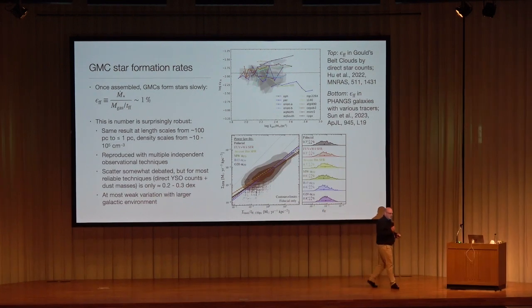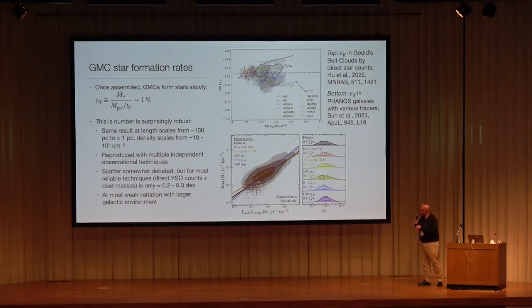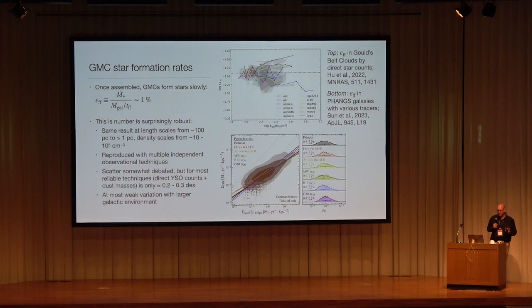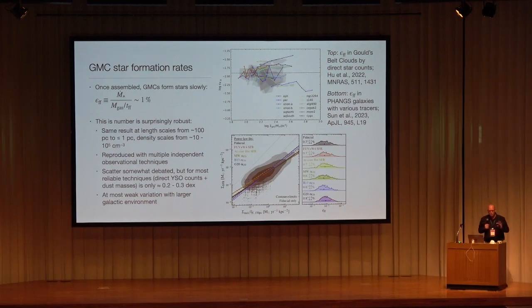Now there are very interesting variations around that. You see it's not completely uniform. There's a spread here, there's a spread here. And you could ask, well, how real is that spread? How much of it is observational? And it looks like, from the best techniques, the spread is about 0.2 to 0.3 dex. There's potentially some dependence on environment, determining whether you're at the high or low end of that 0.2 to 0.3 dex. But it's a small spread, and there's weak evidence for variation with environment.